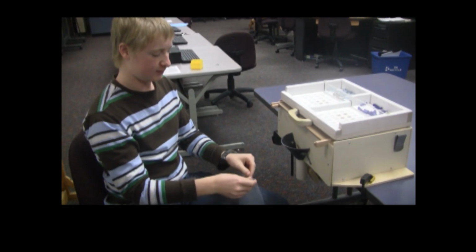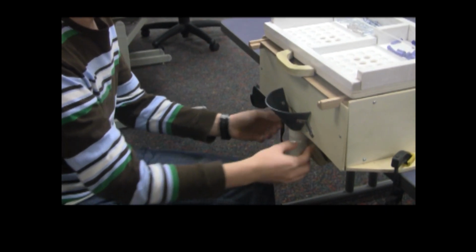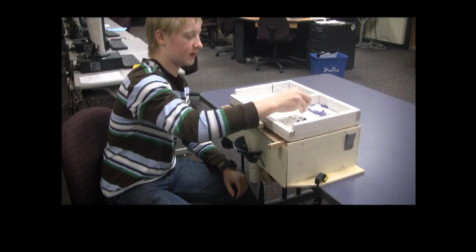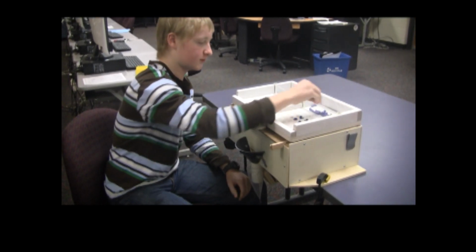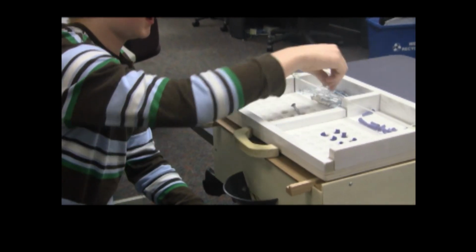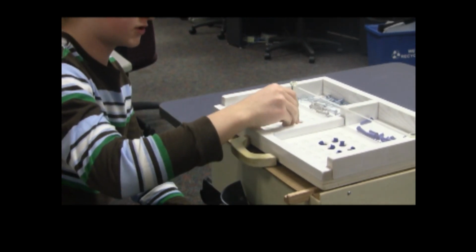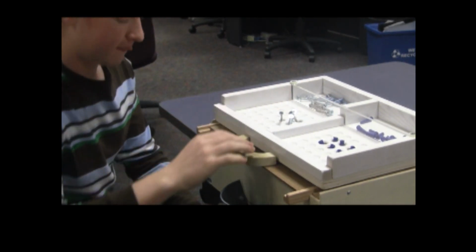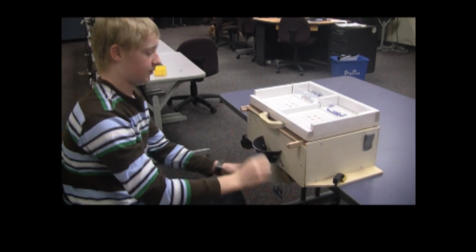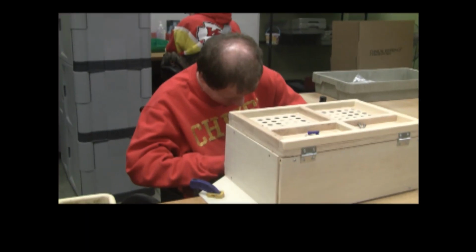The first step is to put the bag on the device. He then fills all the open wells with anchors, and then on the other side he fills the open wells with screws. He then pulls the tow out, pulls the bag off, and he has a completed unit.